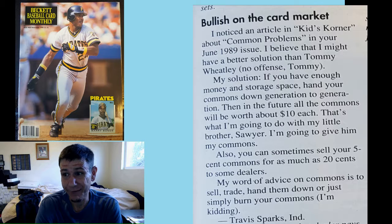My solution, if you have enough money and storage space, hand your commons down generation to generation, then in the future, all the commons will be worth $10 each. That's what I'm going to do with my little brother Sawyer. I'm going to give him my commons. Also, you can sometimes sell your 5-cent commons for as much as 20 cents to some dealers. Wow. My word of advice on commons is to sell, trade, hand them down, or simply just burn your commons. I'm kidding. Travis Sparks from Indiana.